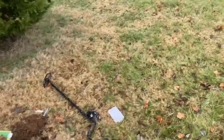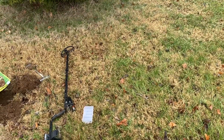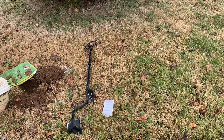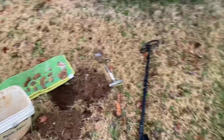Right now I'm staying close to this log cabin that was built in the 1850s, he said. But I can't show it on camera because he's had trouble with college kids and stuff just showing up and partying in it, and he just doesn't want it out there where they see it. So unfortunately I can't show you the cabin, but I can show you what I've dug up so far.